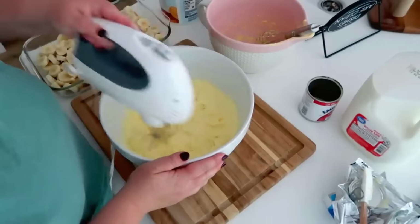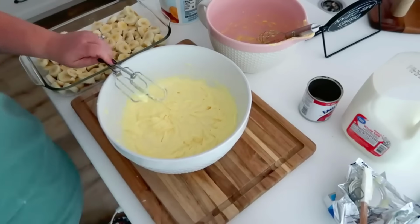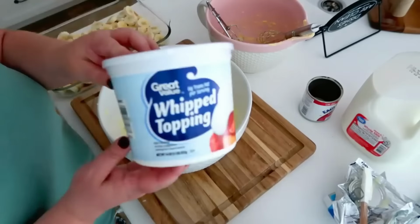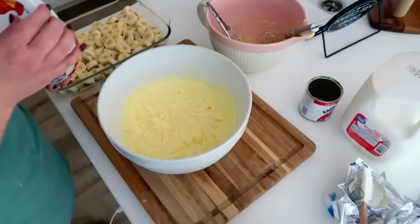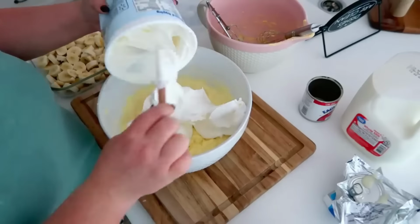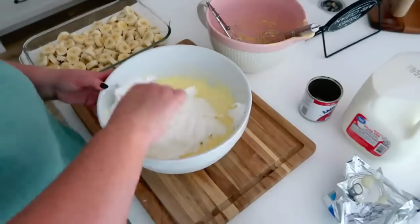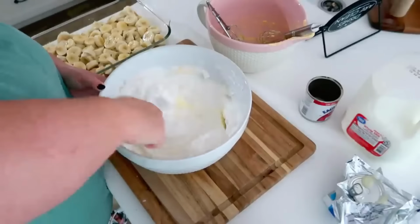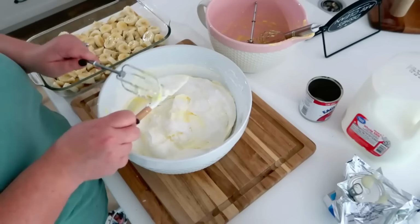Make sure that you get all the bits mixed in there. It doesn't take much. And then we're going to add in our final ingredient, and that is Cool Whip. Again, Cool Whip comes in the freezer section, so you want to make sure that you let it soften up and defrost. And this recipe calls for about 12 ounces of whipped topping.